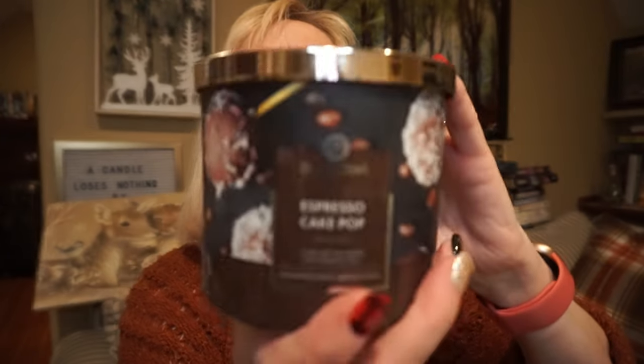It was definitely heavy on the chocolate, and it's very strong on cold sniff. I've heard people really like that one. I do love chocolate scents. Just hoping for maybe a little more espresso in there.